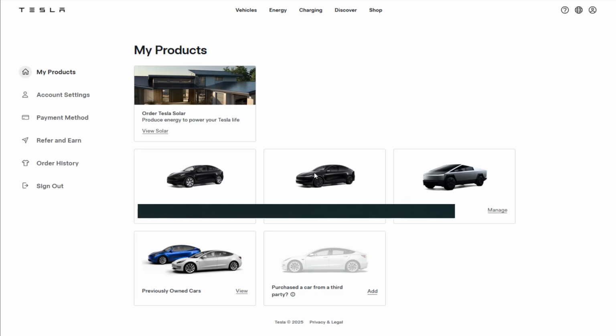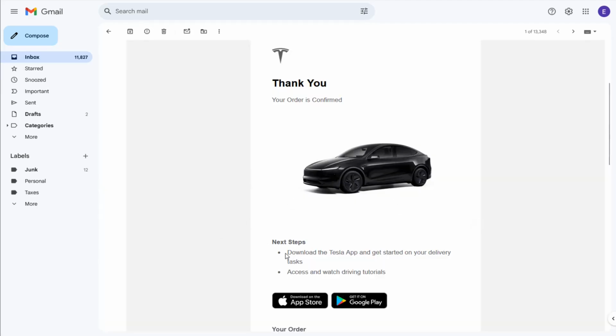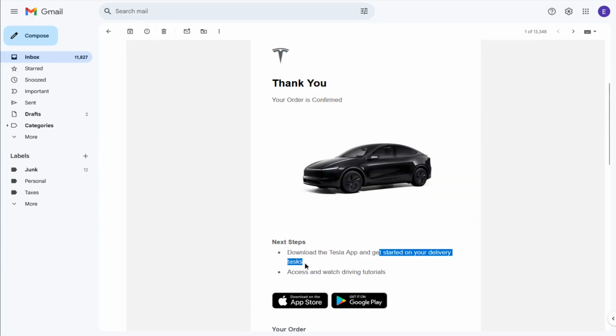So what I'm going to do now is go over to my email inbox, the email that I had entered in during the purchase process. And what we can see here is Tesla has sent me an email thanking me for my order. So we're going to open this up. And in this email, we can see the next step that we want to take is download the Tesla app and get started on your delivery tasks. And you can click on that link right here to get the Tesla app through either of those stores, depending on what type of phone you're using.